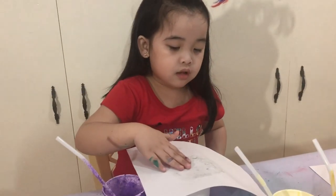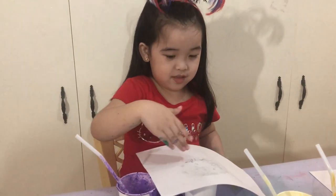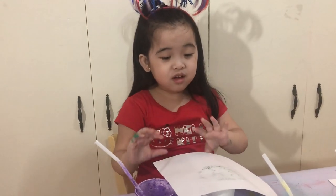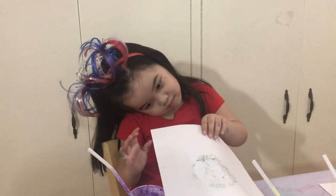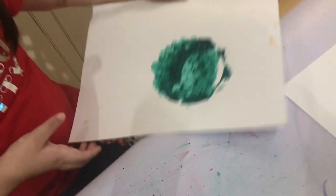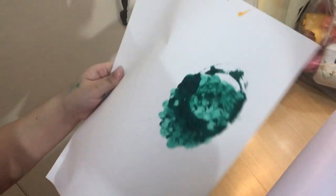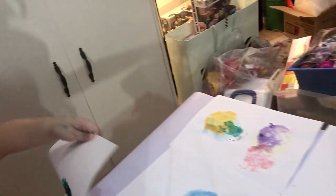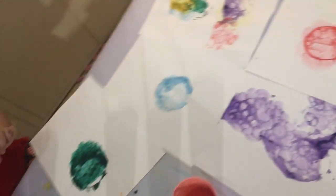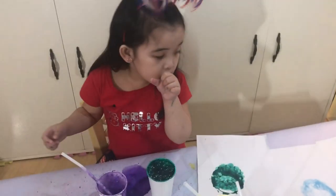What's that? Very nice. A green sun. Look at the nice frames that she made.